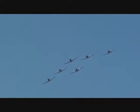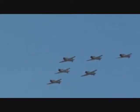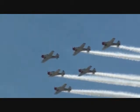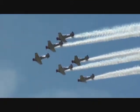Pilots were trained in this single-engine tandem-seater more than any other World War II trainer. The SNJ was designed in the late 1930s and flew with the armed forces well into the Korean War in the 1950s. Coming overhead, ladies and gentlemen, the GEICO Skytypers in the Delta Pass.